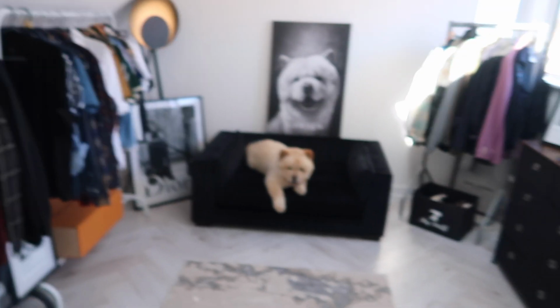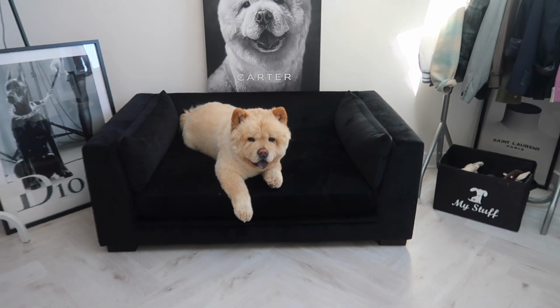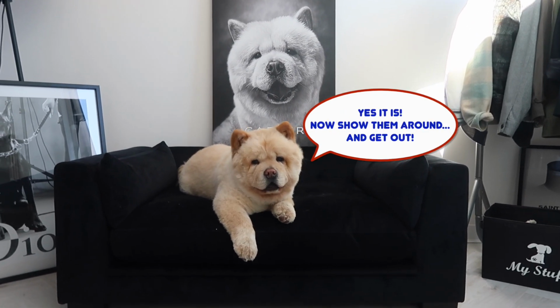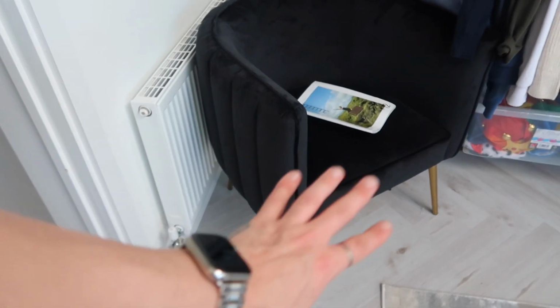So, he is absolutely loving his new little throne at the end of the room. Do you like your new wardrobe? Is this yours? Is this your own walk-in wardrobe? Yeah? Is it? Should we show him around? Right, so let's start over here. So we wanted his own little waiting room.